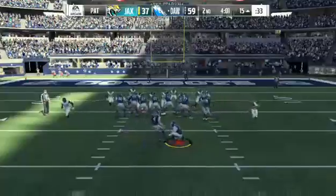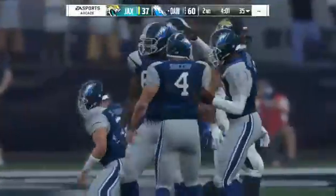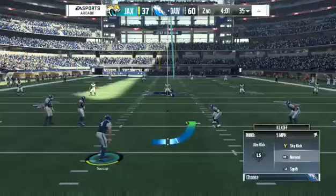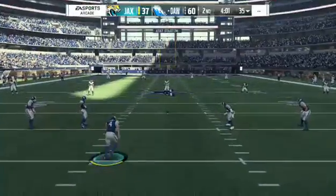Such an electric play. So much fun to watch. And you need all 11 guys in sync for that to be successful, don't you? Without a doubt. That's teamwork, to be able to put it all together. But that play is really probably the most exciting 10 seconds in football. So let's try this again.